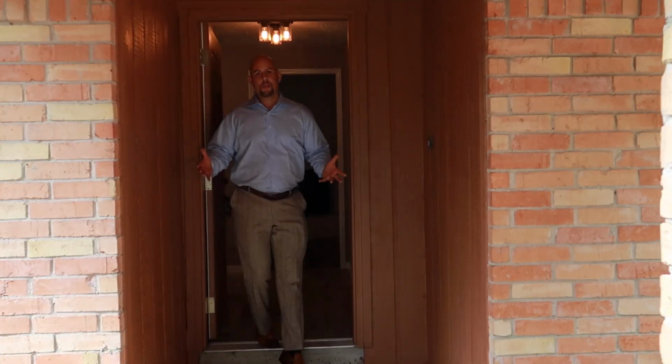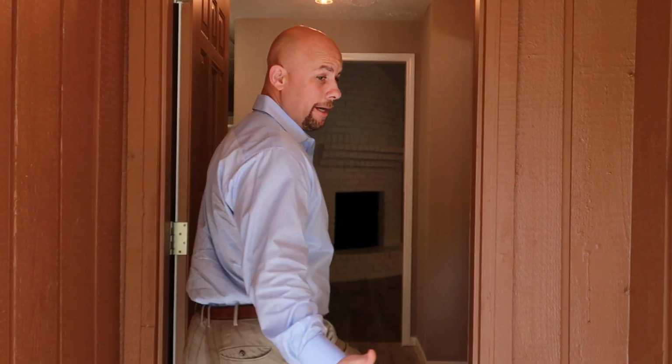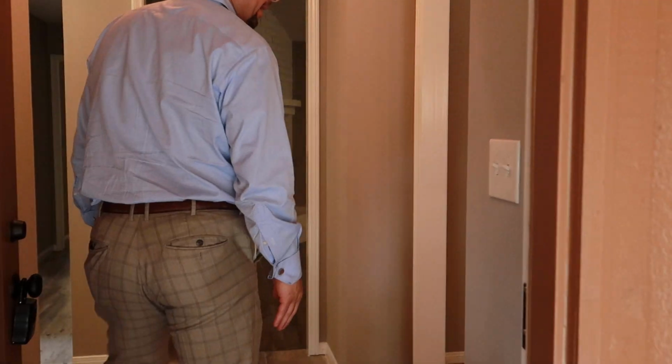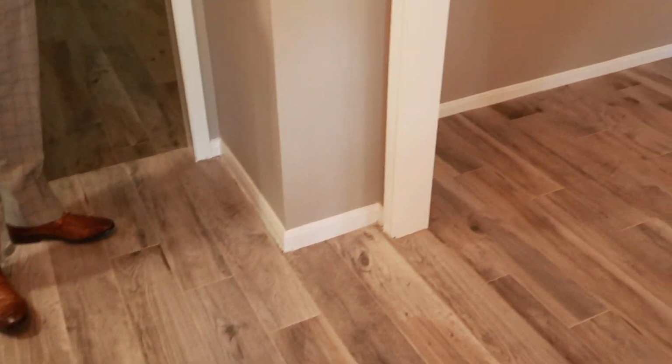So honestly, I don't think you're going to be able to find a house in the entire, I could be wrong, in the entire subdivision that's been as updated as this. You've got 6 by 36 inch tiles on the floor everywhere except for the bedrooms. Bedrooms all have carpet. We've got all new lighting, all new doorknobs.